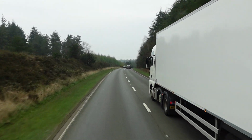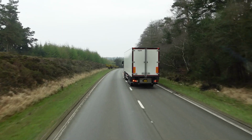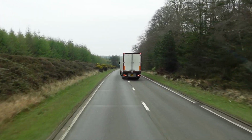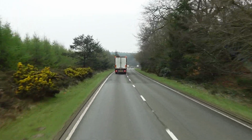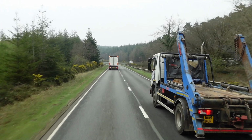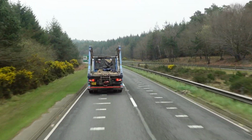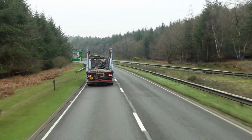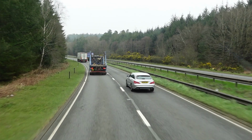So it's a shame the sun's not shining. It's really nice and pretty through here. Skip lorry, you come on in, my son. Don't worry about me. Bit of brake just to help her.